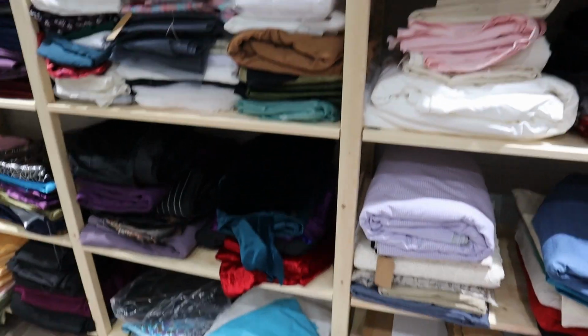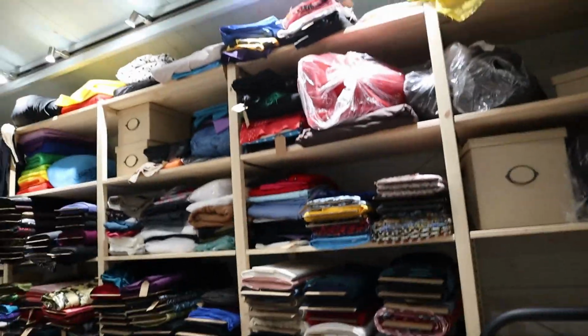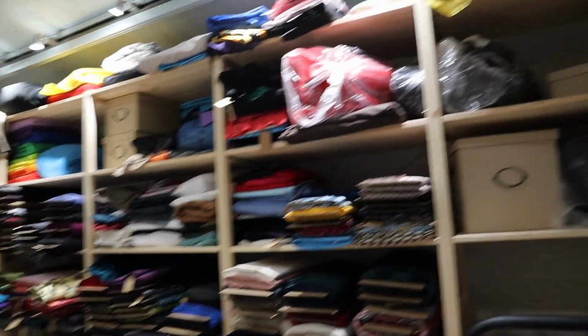So watch this space. So 13 days ago I didn't have a shed at all, and I think there's still lots to do, but I'm kind of set up and ready. So have a tour. So I've got, oh hold on, camera issues. I've got most of my fabric out now.